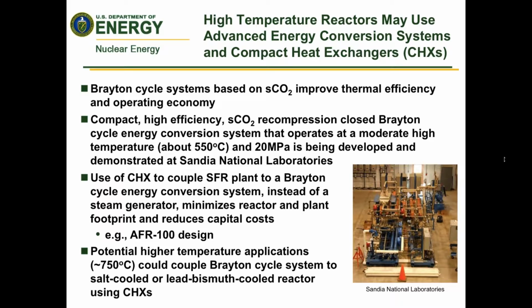Compact, high efficiency sCO2 recompression closed Brayton cycles that operate at moderately high temperature, about 550 C, and 20 megapascal are being developed and demonstrated at the Sandia National Labs as part of the ART program. Using a compact heat exchanger to couple a sodium fast reactor plant to a Brayton cycle energy conversion system for electrical production, instead of using a steam generator, has been shown to minimize reactor and plant footprint and reduce capital costs, for instance, in the AFR-100 system.